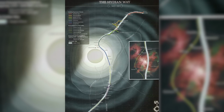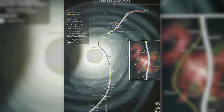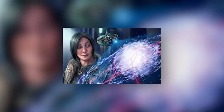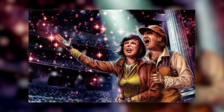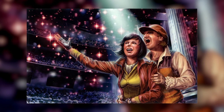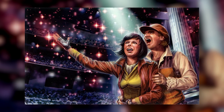The final super hyper route to be forged was not only the longest, but also the one with the most interesting story. We're talking about the Hydian Way, forged by Hyperspace Scout and Brental 4 native Freya Kalia, who forged the whole route in just 12 years, from 3,705 to 3,693 BBY.